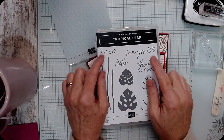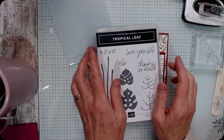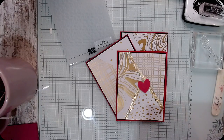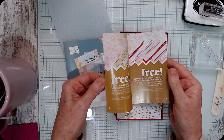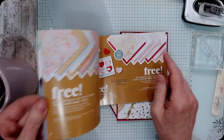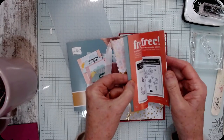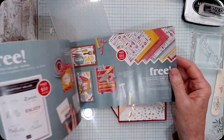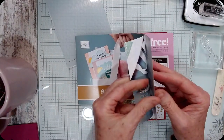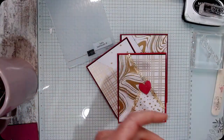So I wanted to do a little Valentine, and I loved this X's and O's because I always put those in a card. And then love you lots. I'm also going to use some Sale-a-bration product because it's my grandkids. So let's use the free product for them, right? So I'm using this Most Adored because one side is pink and the other side is gold. And then because I needed a pink and red back-to-back paper, I'm also using, where is it? Oh, up here. I'm also using this poppy pattern piece for some love.